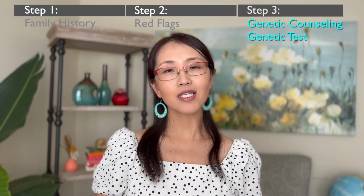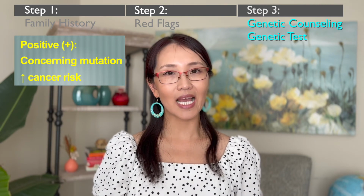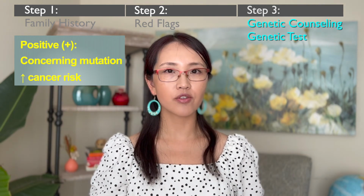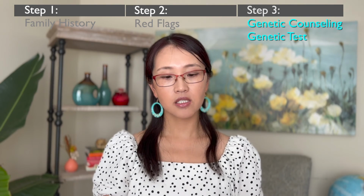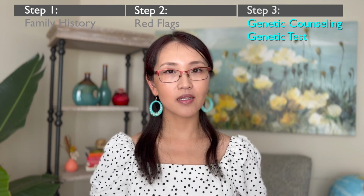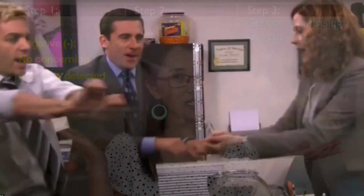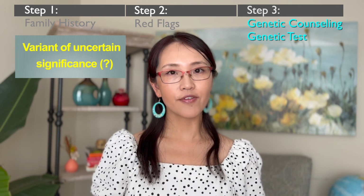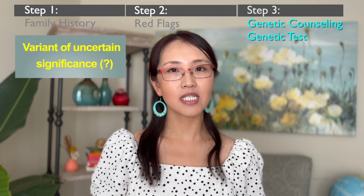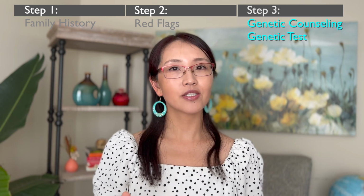If you end up taking a prescribed genetic test, the results will come back in one of three ways. One possible outcome is positive, meaning a concerning genetic mutation is detected and you need to work with your healthcare professionals to manage risk. Usually, the options are increased monitoring, taking medicines, or surgeries like what I did. Another possible outcome is negative, meaning no concerning mutation is detected, and that is the time to celebrate. The third possible outcome is called variant of unknown significance, and that means although a gene mutation is detected, the impact of that on your cancer risk is unknown, and therefore there are no actions needed at this point.